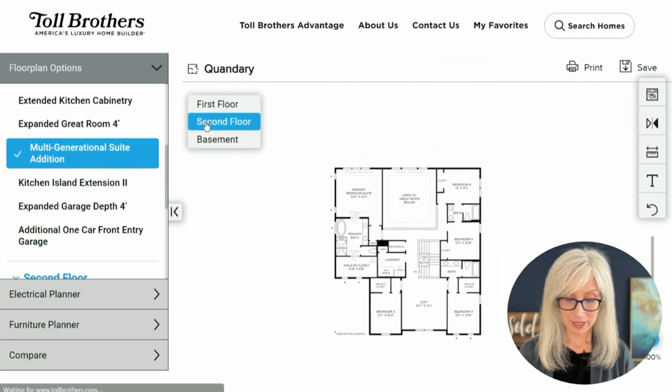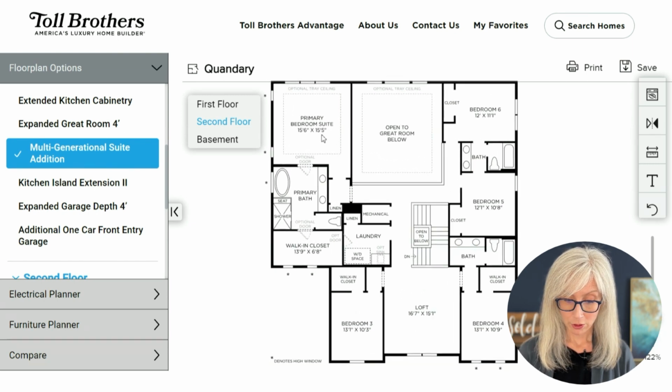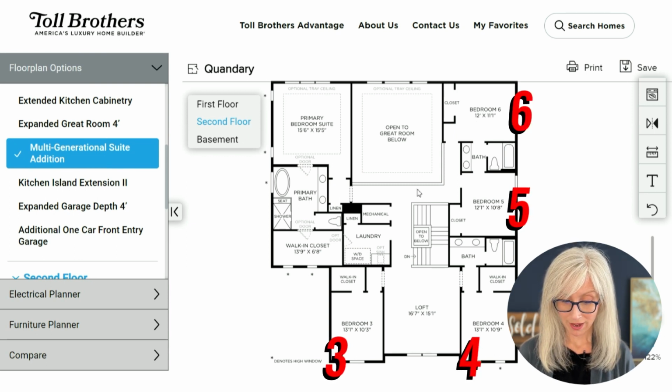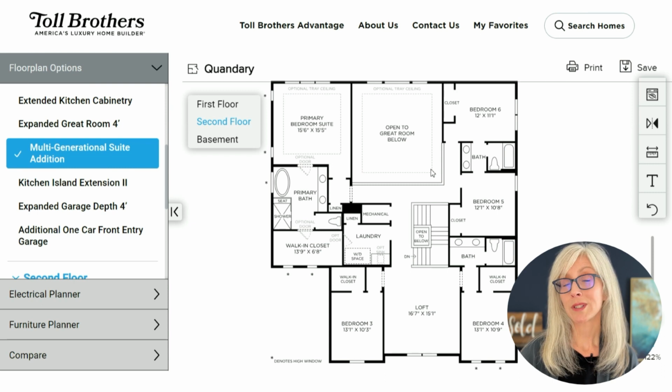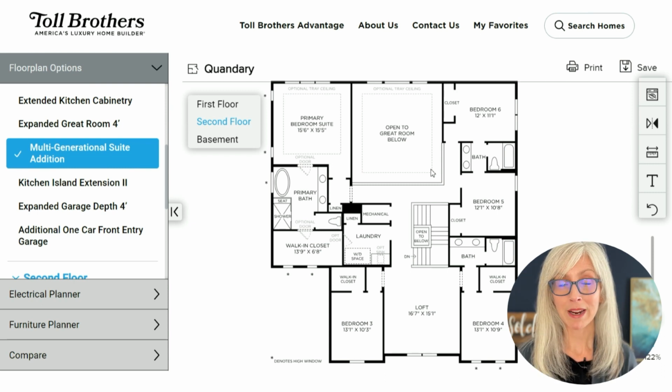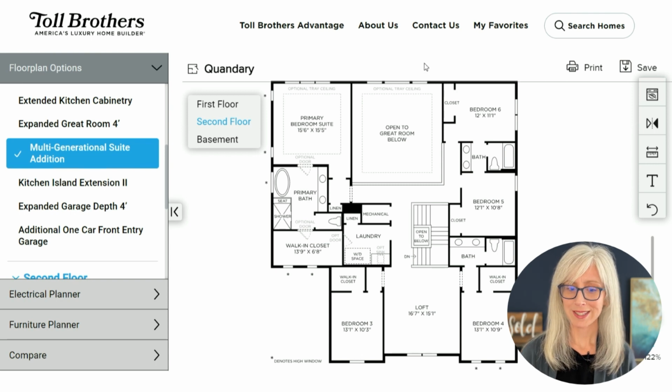This is a big house. I will show you on the 2nd floor real quick. You have your primary suite. You have a 6th bedroom up top already, right? So 3, 4, 5, 6. You still have an open area to below, a mega house, as well as a whole basement. Now, Toll does not finish basements in the Denver Metro right now. You'd have to finish that, but you'd have so much footprint below too, still.